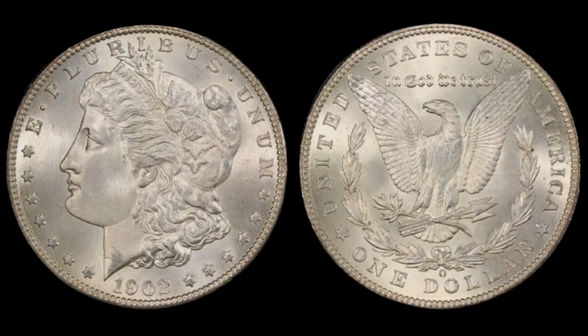Today, we have something truly special to discuss, the 1902 Morgan silver dollar. We'll dive into its history, design, and most importantly, its current value. So, if you're curious about whether this coin could be a hidden gem in your collection, stick around.